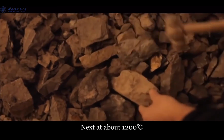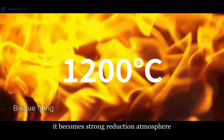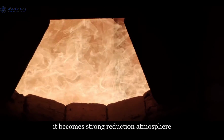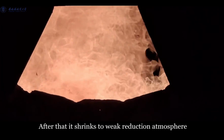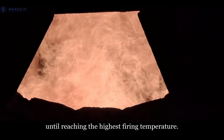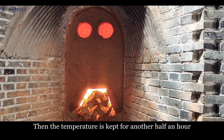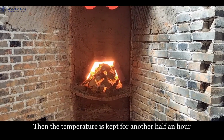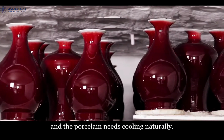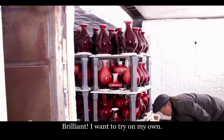Next, at about 1200 degrees, it becomes strong reduction atmosphere. After that, it shrinks to weak reduction atmosphere until reaching the highest firing temperature. Then the temperature is kept for another half an hour. At last, the fire is put out, and the porcelain needs cooling naturally. Brilliant! I want to try on my own.